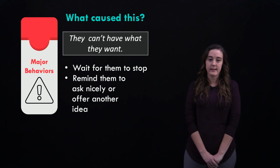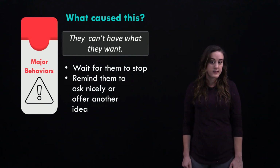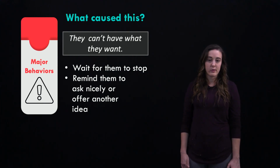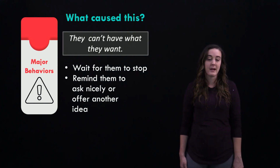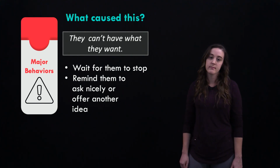After you've given that attention for calm behavior, remind your child how to ask nicely for what they want. If they can have what they ask for nicely, give it to them. This may feel like the wrong thing to do, but giving your child what they ask for when they ask nicely can teach them to ask nicely in the future. It teaches them the right way to get what they want and encourages them to ask nicely next time instead of engaging in those dangerous behaviors.